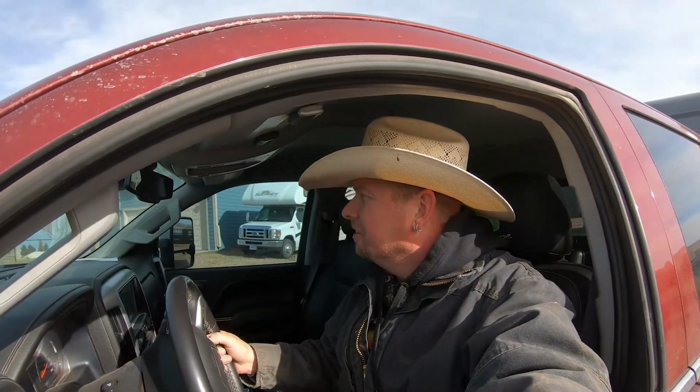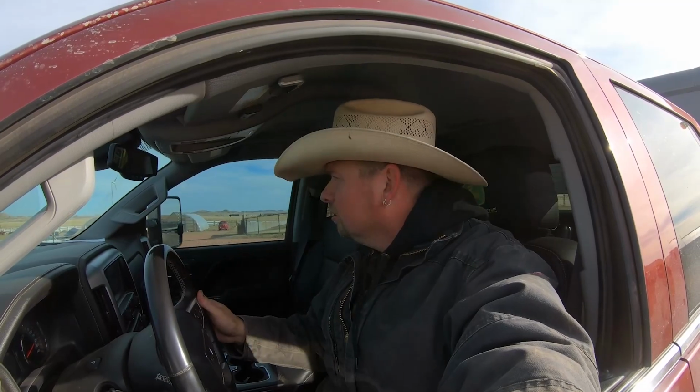I kind of lost count of how many we actually fit in here, so we'll count them when we kick them out, and then that'll give us a pretty good idea. I think I could have probably fit two more in that front compartment, but we'll find out.